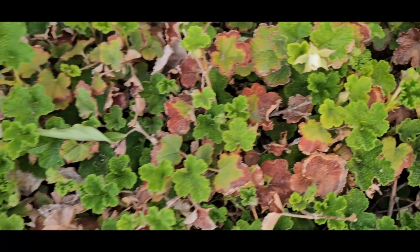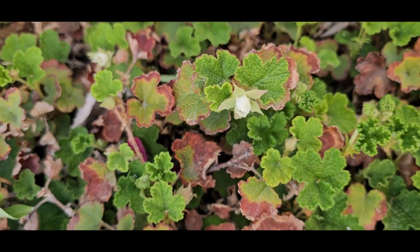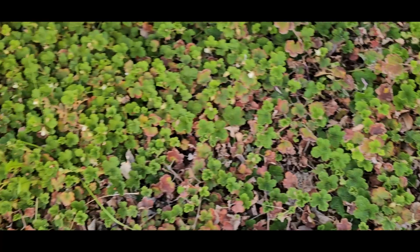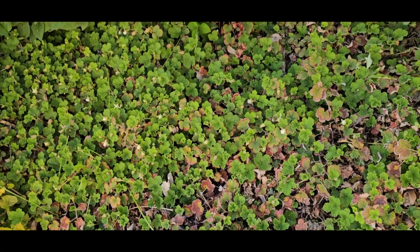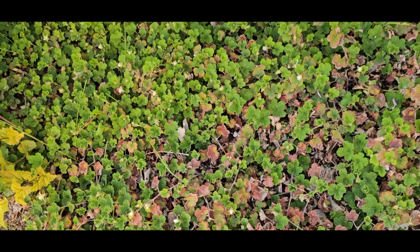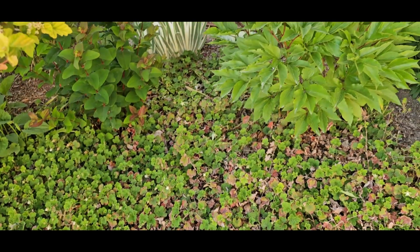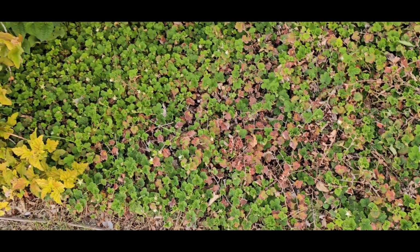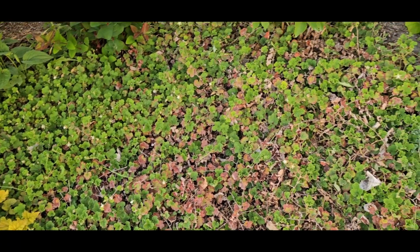Another one that is just barely starting to bloom is my little creeping raspberries. These don't end up forming fruit. I think they need a pollinator or something. Maybe they get too much sun, too much shade. I'm not sure what it is, but they never form fruit. But they make an excellent ground cover. These just slowly fill in. They're very drought tolerant, and the little flowers are kind of cute.